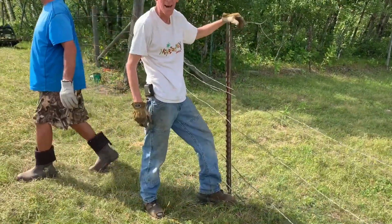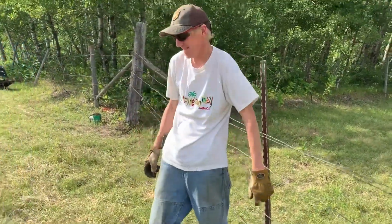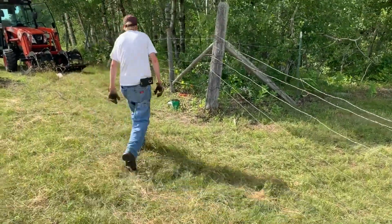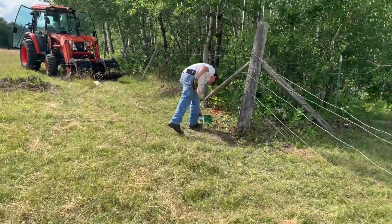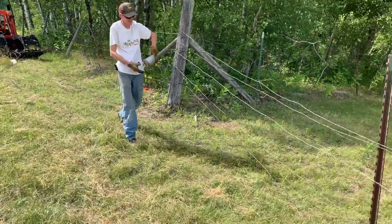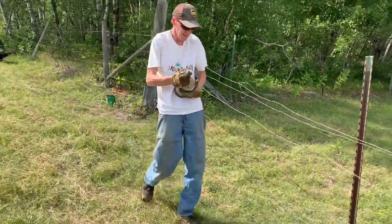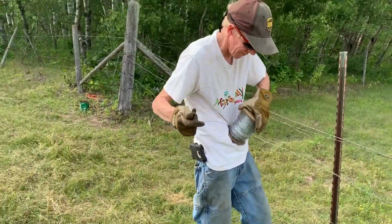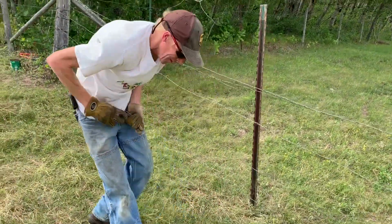Just gotta make sure the tab's in there. That's pro. So you have to do. You're like a pro rancher. No, really. Someday you could make a career of this. I'll check it out. He's going to get out his lineman pliers. Yeah, this is the temporary fence. Do it the right way.